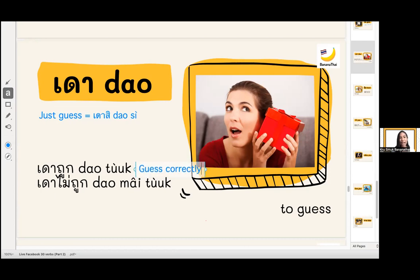Dao tu means guess correctly. Hey, dao tu ga. Hey, you guess correctly. Dao tu. Dao pit. Dao pit means you guess wrong. Dao mai tu. Dao mai pit means you guess not wrong, so you guess correctly. Yes, yes. But you know, be careful with the word dao mai tu.